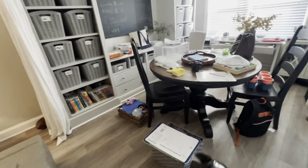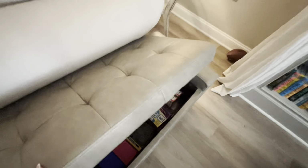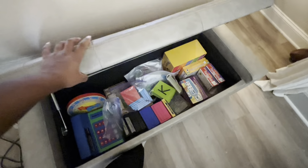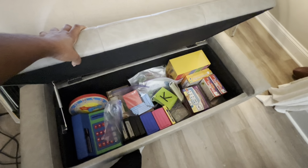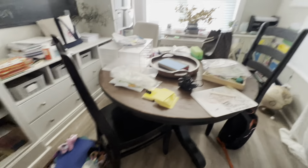What I was doing while the phone was charging was, Jace had a Hot Wheels track set in here that he doesn't really play with anymore. I'm gonna put it on Facebook Marketplace, but I took that out and put this in here. These are manipulatives. Some we use, some we don't. I'm gonna go through it all, but I just put it in there for now.